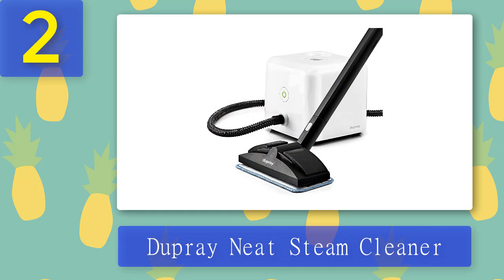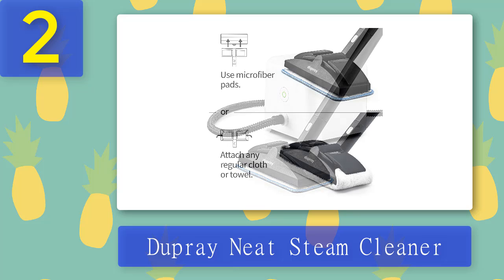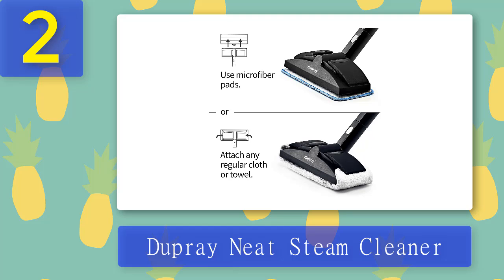Coming in number 2. Dupray Neat Steam Cleaner. When you have many things to clean, you don't want a separate appliance for each task. This Dupray Neat Steam Cleaner can do it all. With 17 included accessories, you can clean grout lines and sanitize virtually every part of your house.